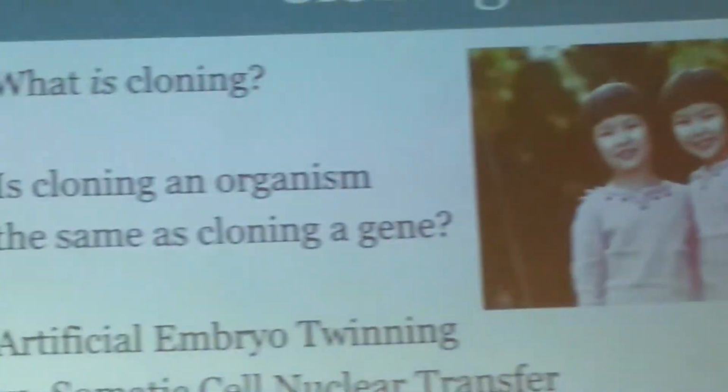So back to this: is cloning an organism the same as cloning a gene?